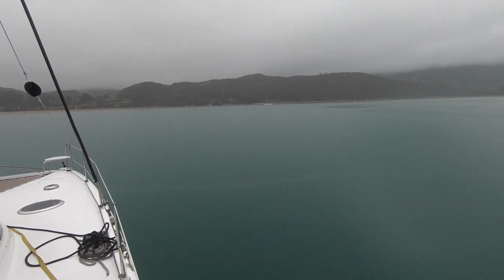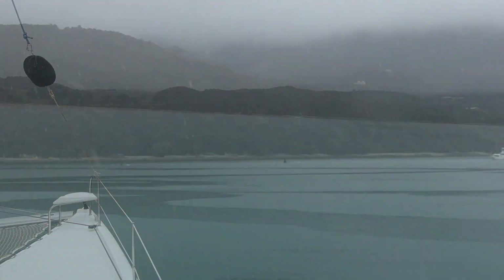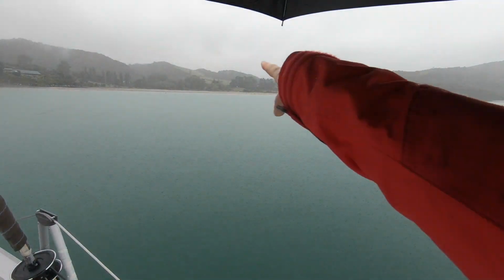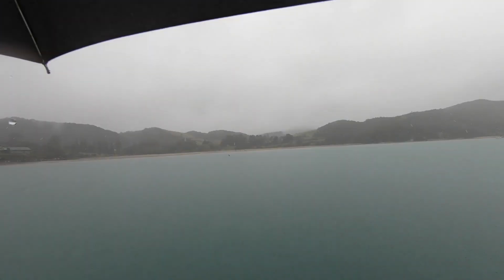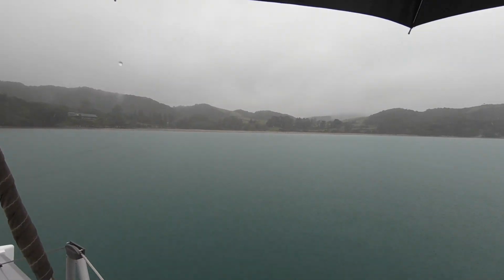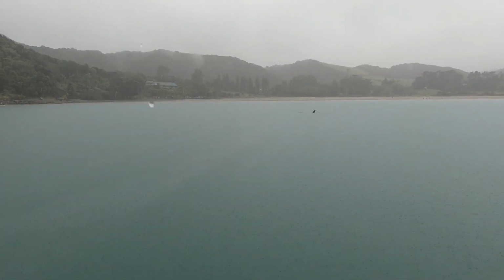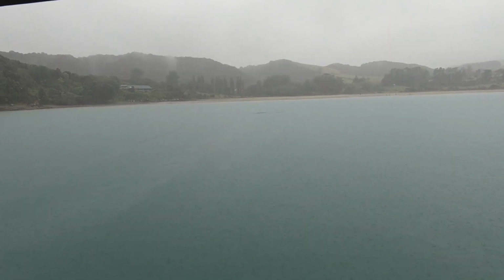In the bay, please come this way. People on the beach are excited. I'm excited. There, yep. Look how close in he is. Oh, I'm so excited. Oh my God. Come this way, come this way. Oh, they're awesome. There's a big bugger in there. There's a big bugger. Oh! That's so cool. Oh my God!